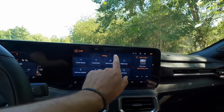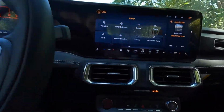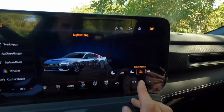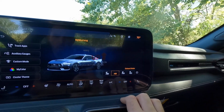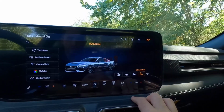Okay, I'm back and I found out how to do it. So if you wanted to control more of what you got going on here, come down here, see that little Mustang button? If you click on that Mustang button, it's gonna bring you into this screen here. So basically, with the active valved exhaust system, you can now go into exhaust mode track, exhaust mode sport. You can go into normal mode, or you can go into quiet mode. All the way to the left is quiet, all the way to the right is track.